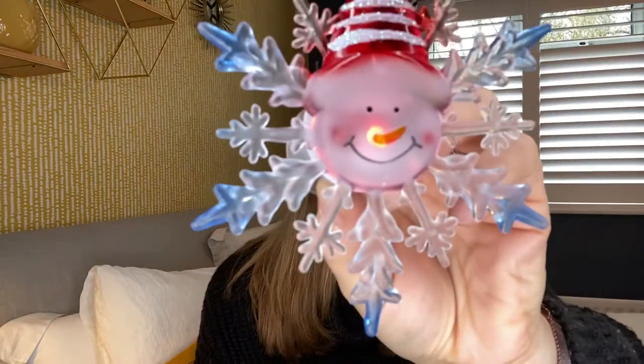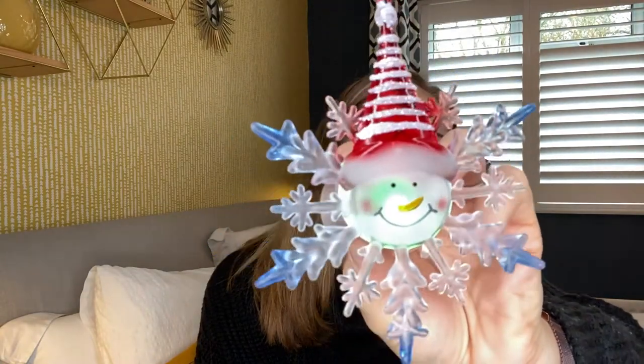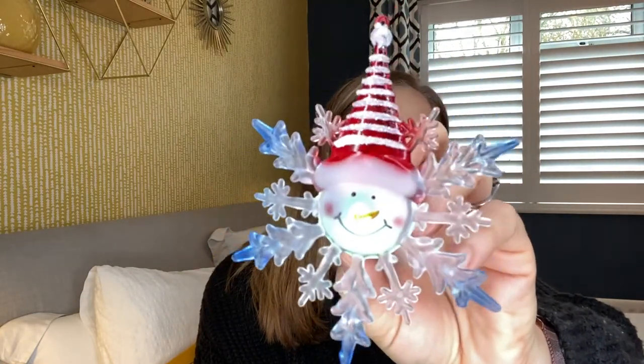Cute. Forgot to mention, whilst also in the Range, I bought this for Malone and Jude's room. So this sits on Malone's mirror. Hoping you'll be able to see. It lights up, you're not going to be able to see. But I thought it was quite cute. Reflects on her mirror and it just lights up. So when they're asleep, I think it's quite cute.